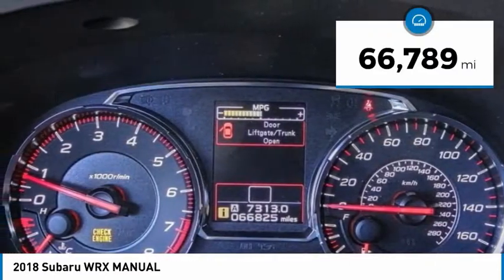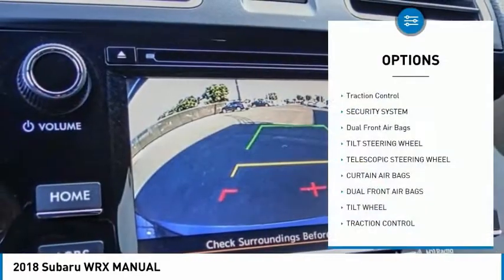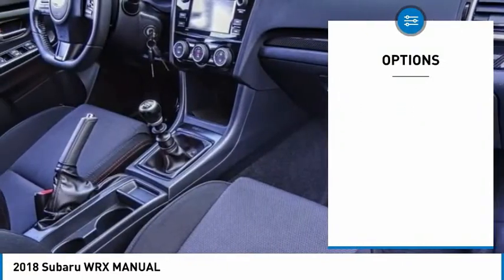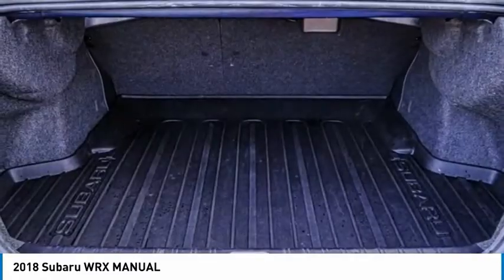This vehicle has less than 70,000 miles. Here are some of this vehicle's great options: traction control, security system, dual front airbags, tilt steering wheel, telescopic steering wheel. This beauty will make even your house keys jealous. Drive it today.